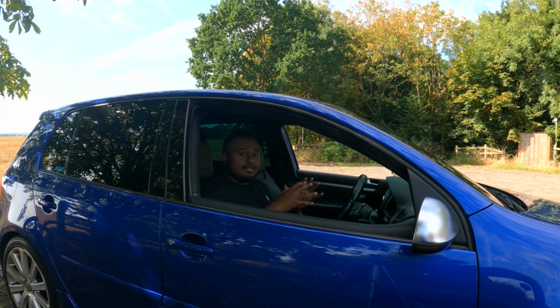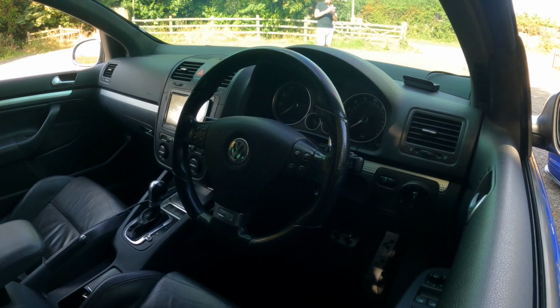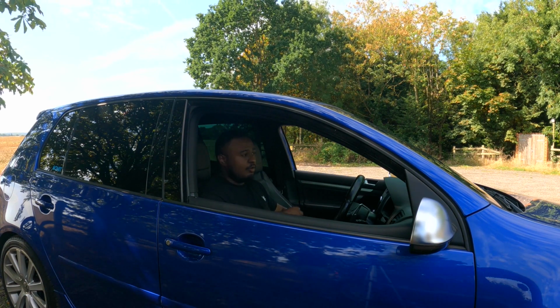Jumping in the Mark V is a crazy experience. You wouldn't believe I've jumped into a car that's just a few years newer than that. It's honestly a massive step up, massive. And I think this is probably the biggest jump that the automotive industry had in general. Going from 90s to 2000s has to be the biggest.